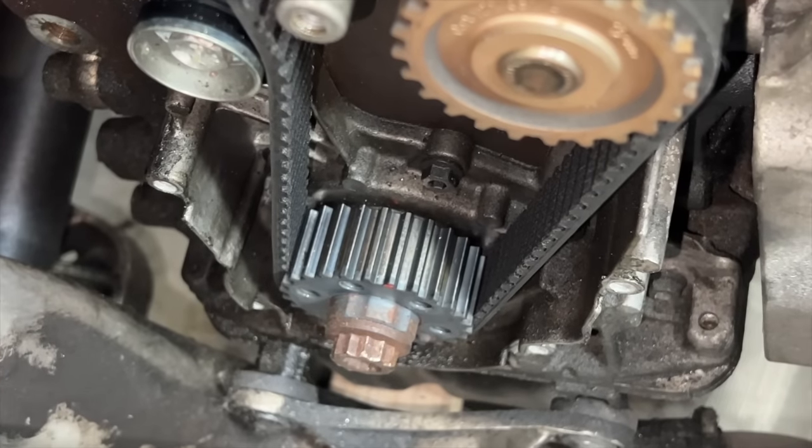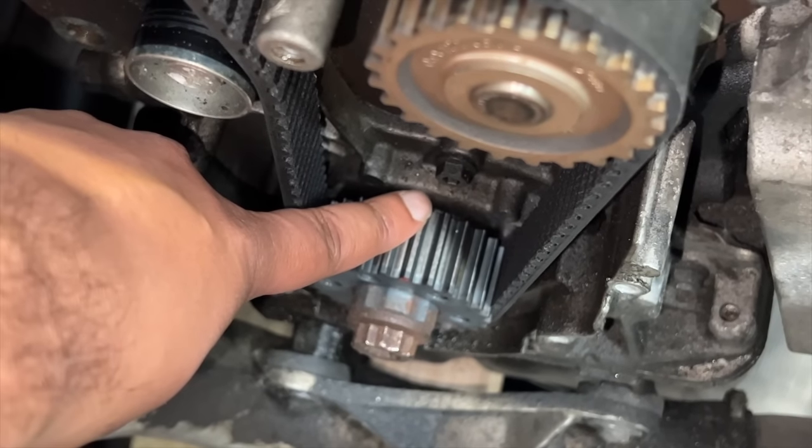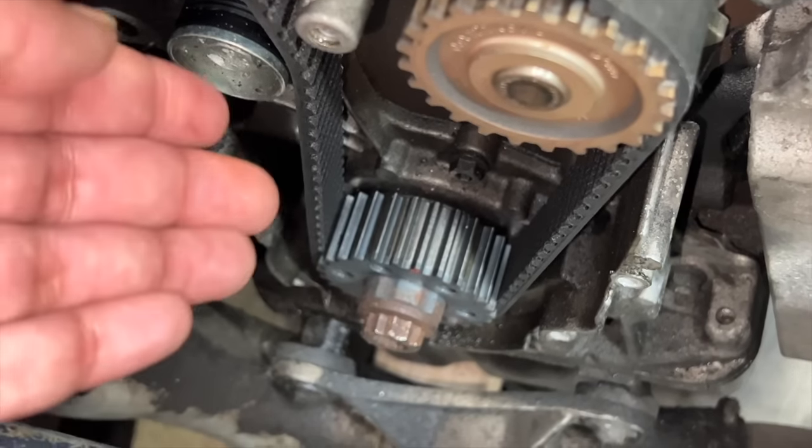Now on the crank pulley, when you remove the cover, you also lose the TDC marker. So what I'm gonna do is paint this and then a notch on the block as well to basically say where it should be.